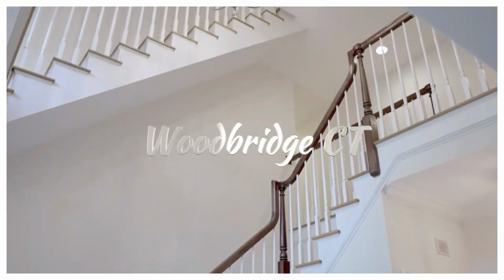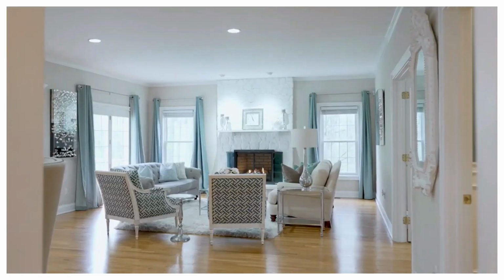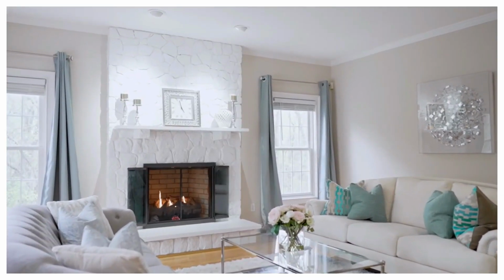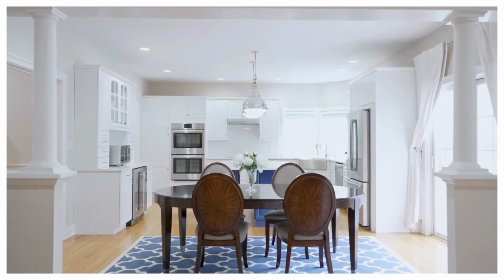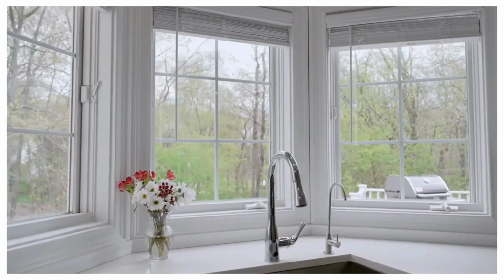So new construction is not your only option. We are now in homes in Woodbridge, and we can see that these homes have been very well maintained. They've been updated with recessed lighting, but we're keeping those original fireplaces. You'll see the molding, you'll see the pillars. So you can get a beautiful home that's already there, that has the features you're probably looking for, that's simply been updated.